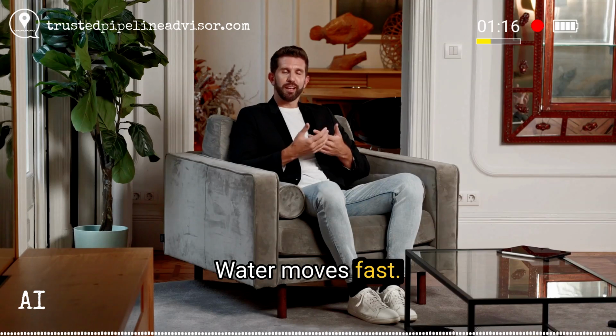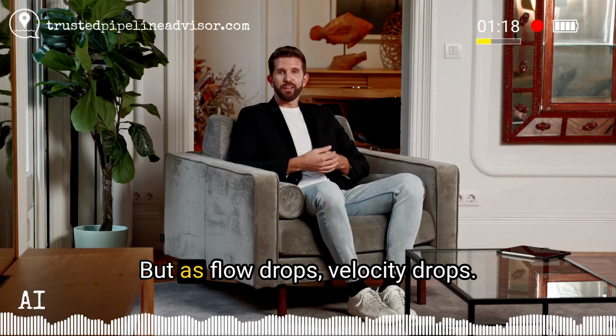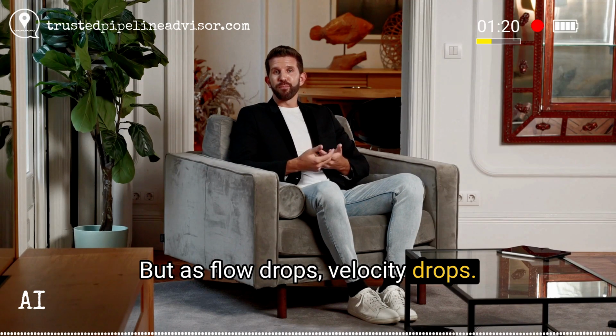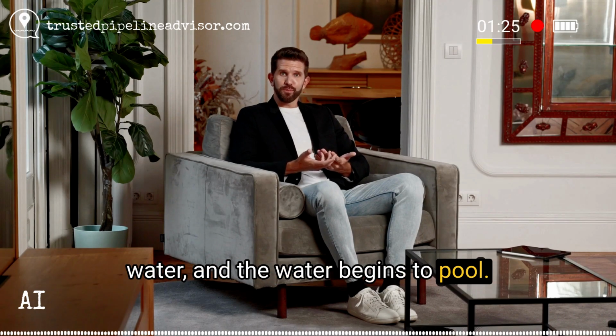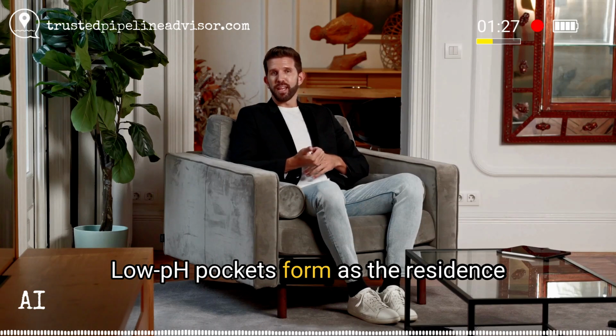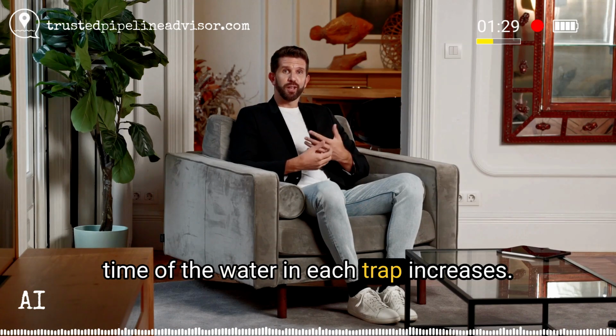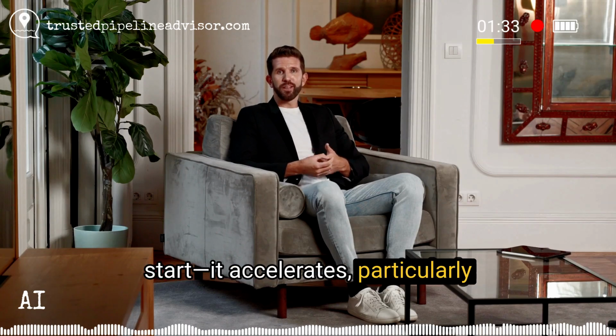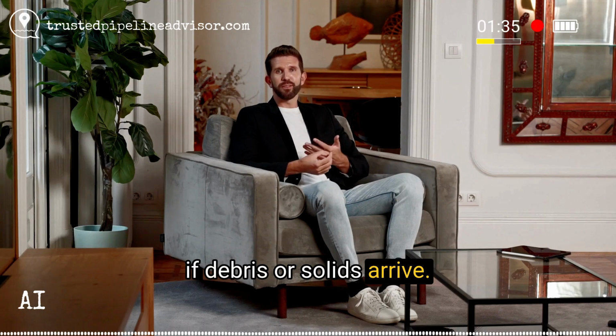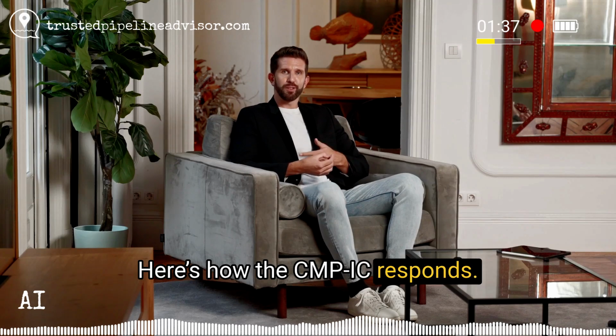Water moves fast, no time for traps to form, but as flow drops, velocity drops. Oil begins to slip on top of the water, and the water begins to pool. Low pH pockets form as the residence time of the water in each trap increases. And corrosion doesn't just start, it accelerates, particularly if debris or solids arrive. Here's how the CMP-IC responds.